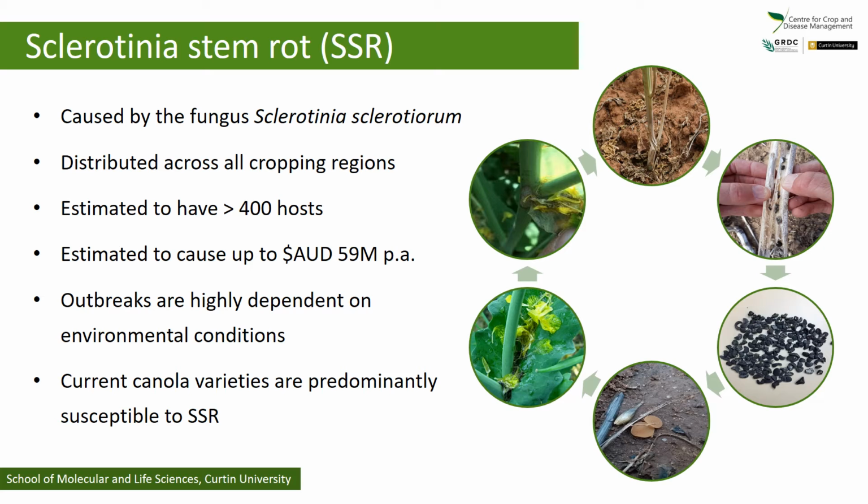Looking at the picture in the top left-hand side, you can see the lesion of Sclerotinia just starting to grow. This then grows up and down the stem, and in severe cases of Sclerotinia causes complete destruction of the plant because it's stopping both moisture and nutrients moving up and down the plant. As the plant dies at the end of the season, the Sclerotinia forms the hard melanised structures again within the stem, and as the plant is harvested, the stem is broken and the sclerotia fall down onto the soil surface, starting the cycle again.